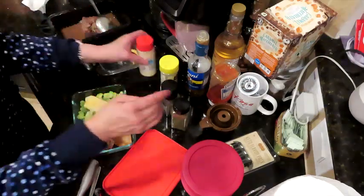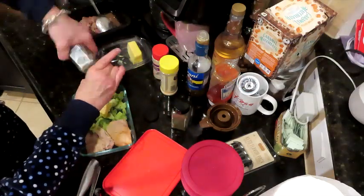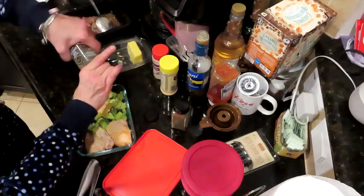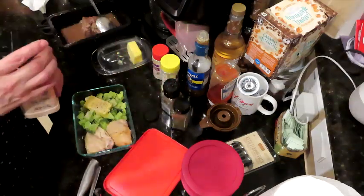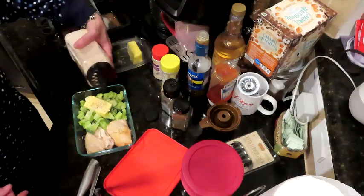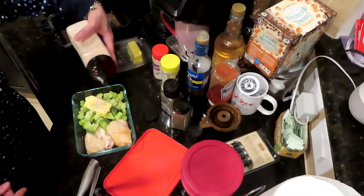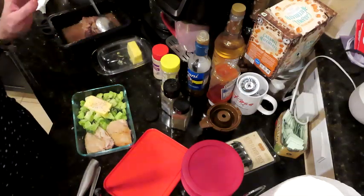Okay, there's a little bit of onion and garlic. Again, we're going with some salt and pepper. I'm gonna nestle this butter down in there so it's not touching the lid. And then get me some salt. I might take some barbecue sauce or something for the chicken in a little container on the side.